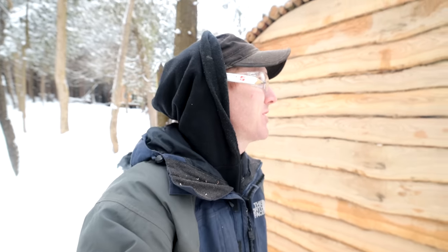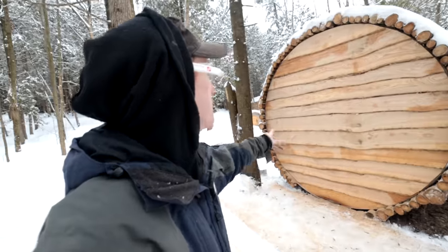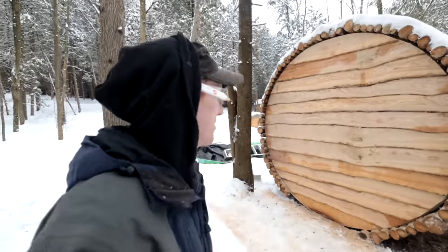Now that we have the outside all finished, does it look a little bit like Jupiter? I think it looks like Jupiter. Don doesn't agree with me. He doesn't think it looks like Jupiter, but I think it looks like Jupiter.